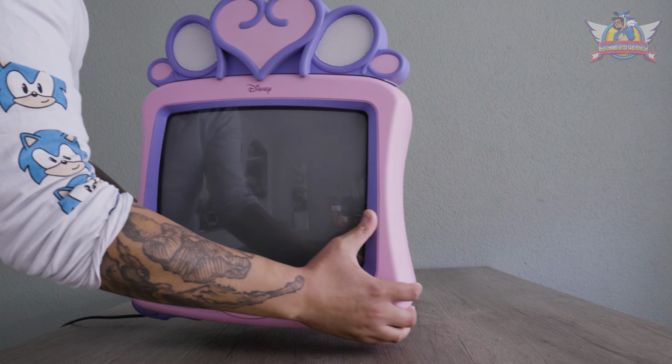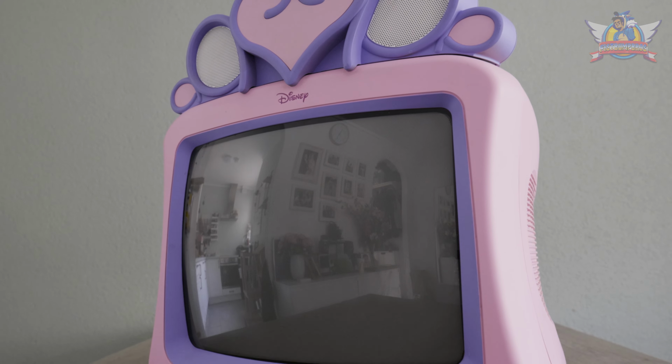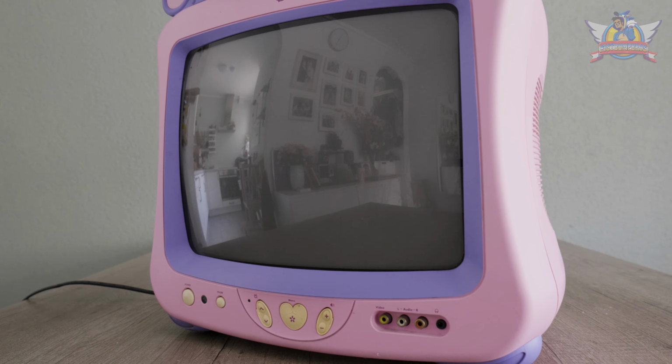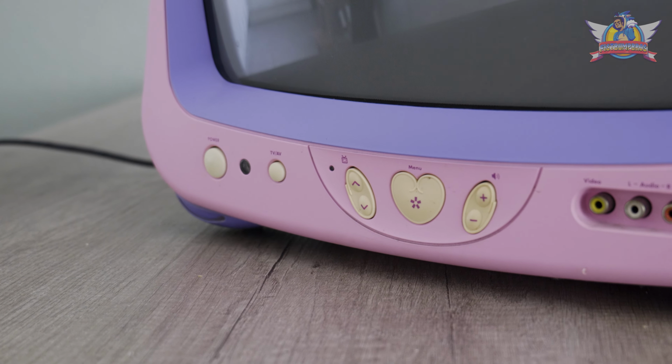About 2 months ago, I saw an ad for this Disney Princess TV. It was located on the other side of the country, near a friend of mine. I asked if he could pick it up for me, and a week later he dropped his CRT at my home. This is a Disney Princess TV, a one-of-a-kind old-school TV set.